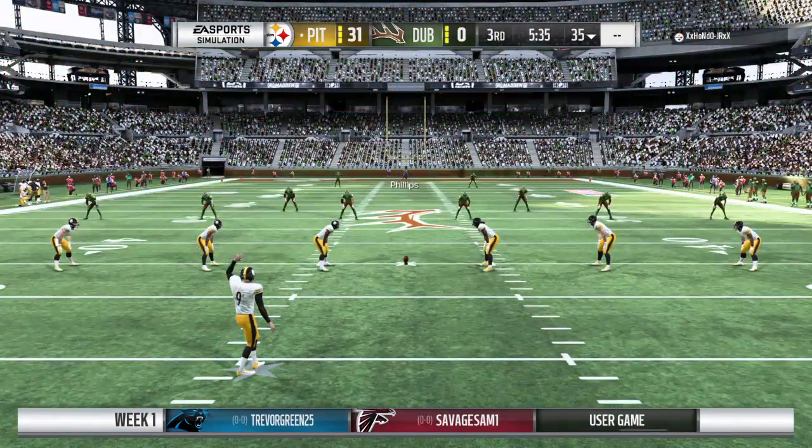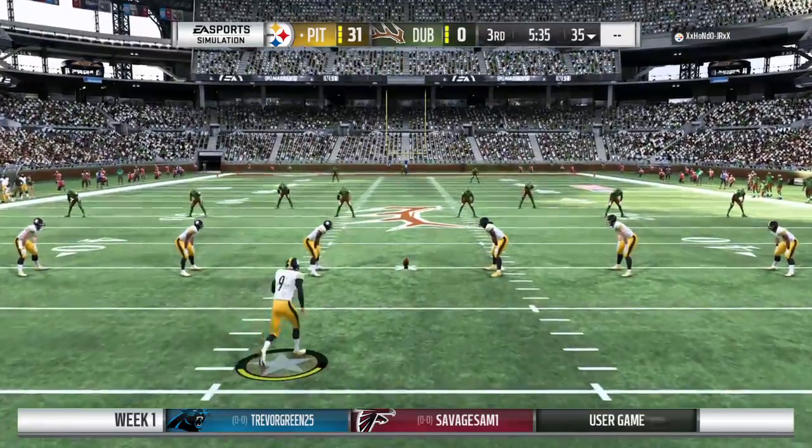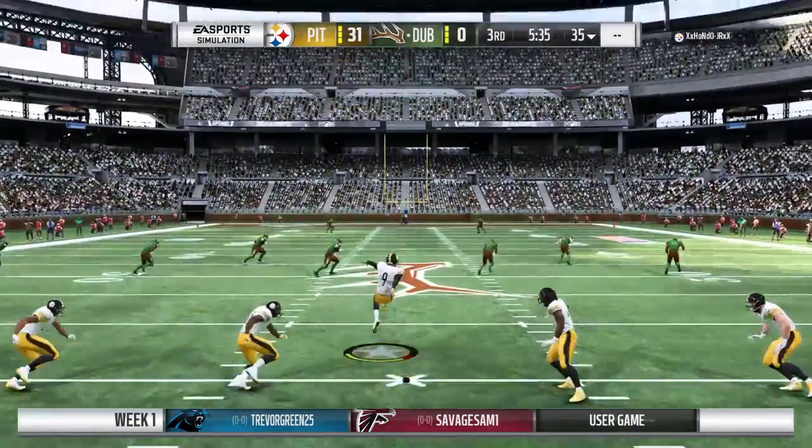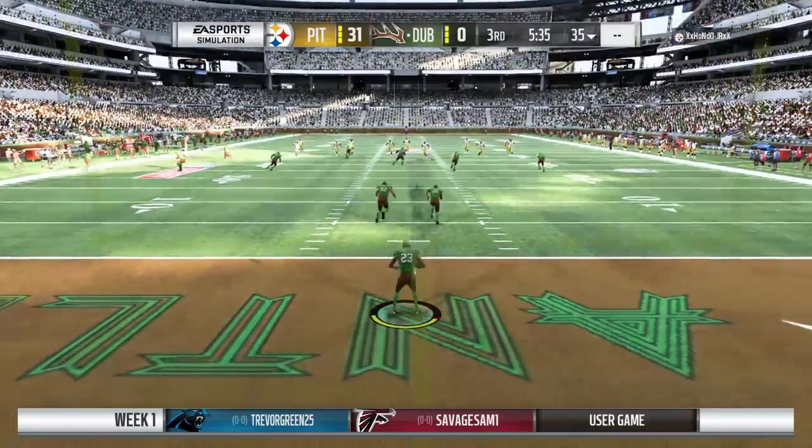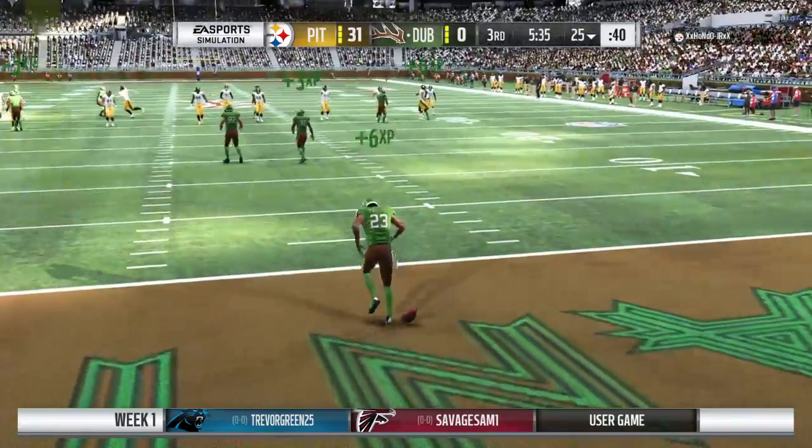So a good kick there to polish off the drive with 3 points. Yeah, coaches always talk about finishing a drive with a kick. 2 of them give you points, either an extra point or, in this case, a field goal. That's fielded in the end zone.